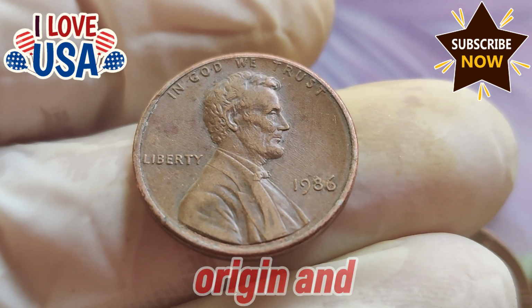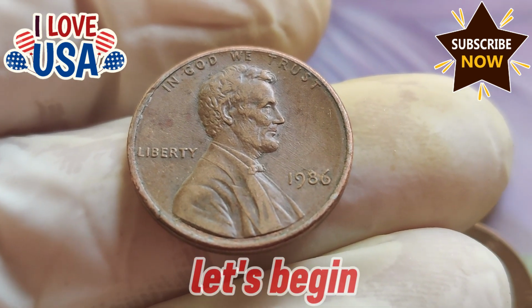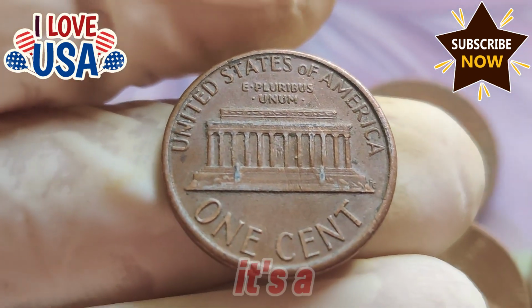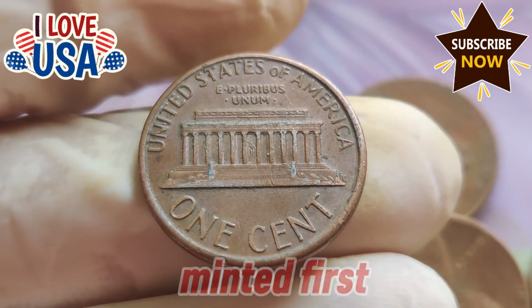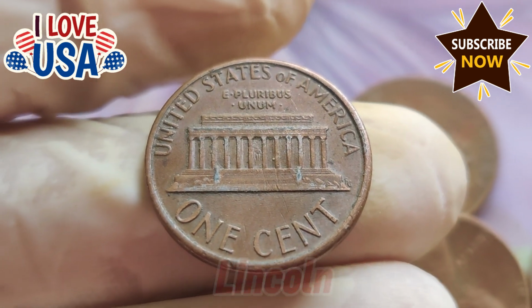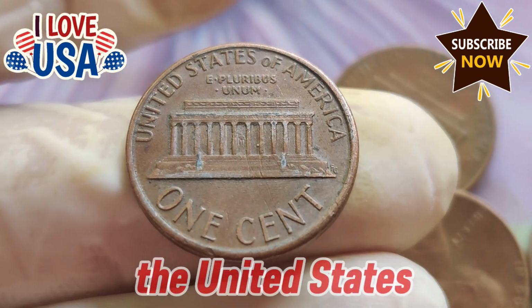Part 1. Origin and History of the Lincoln Penny. Let's begin at the root. The Lincoln penny is not just another coin. It's a symbol of American legacy, minted first in 1909 to commemorate the 100th birthday of Abraham Lincoln, the 16th President of the United States.